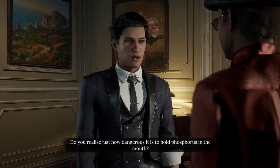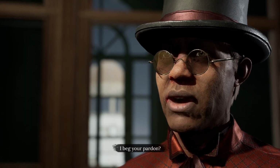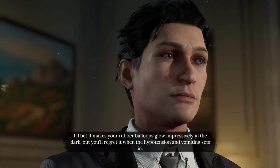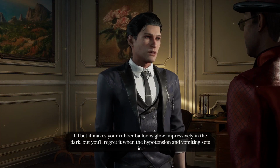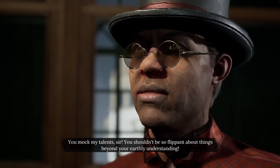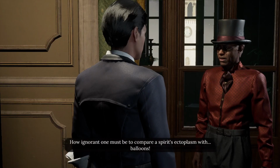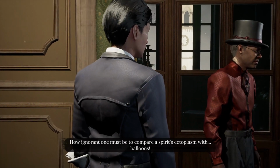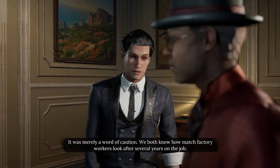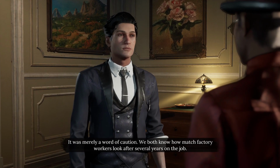This one. Do you realize just how dangerous it is to hold phosphorus in the mouth? I beg your pardon? I'll bet it makes your rubber balloons glow impressively in the dark, but you'll regret it when the hypertension and vomiting sets in. You mock my talent, sir. You shouldn't be so flippant about things beyond your earthly understanding. How ignorant one must be to compare a spirit's ectoplasm with balloons. It was merely a word of caution. We both know how match factory workers look after several years on the job.